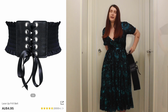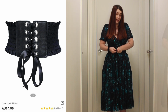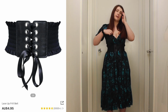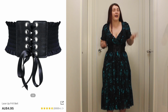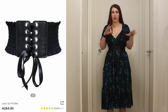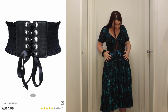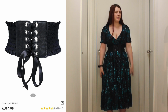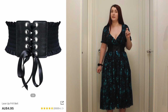Alright guys, let's try out the next belt. As I said before, it has little push press buttons, so I'll just pop them together at the front and we'll swivel it around. You guys are going to have to let me know what you think. I need your help. Personally, I quite like the vibe that it gives off. It has very medieval, gothic, Elizabeth, Pirates of the Caribbean vibes, if you ask me. I think it adds a cool element to this dress, and no doubt to many of my other outfits that I will definitely be wearing it with.